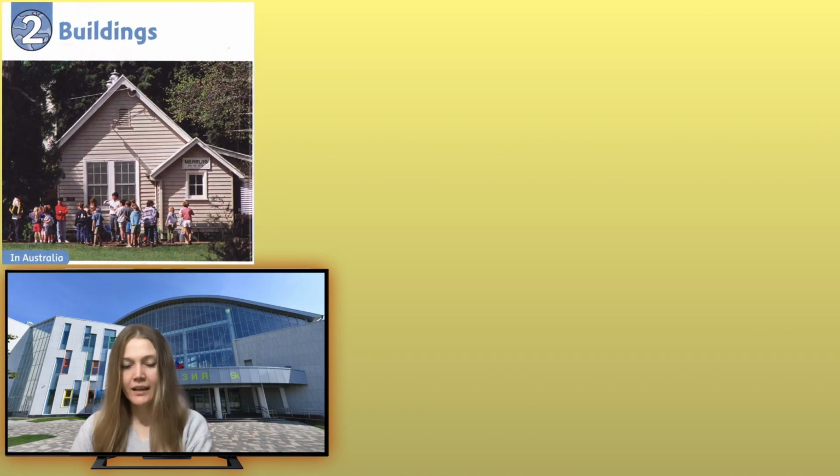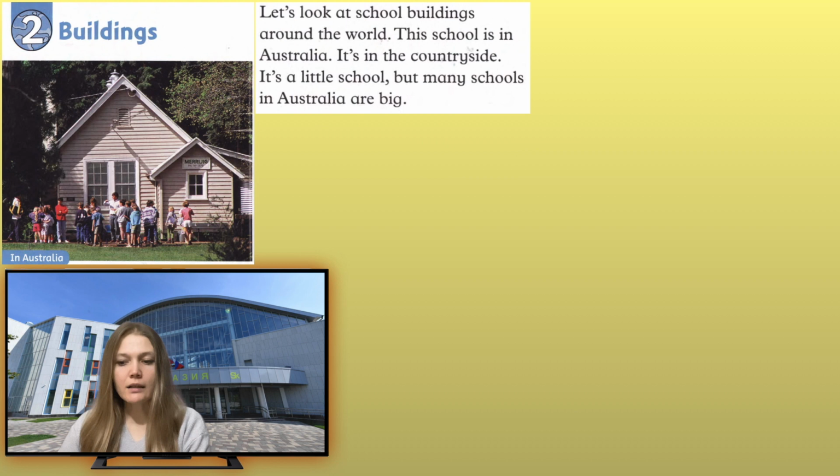Buildings. Look at the picture. What do you think? What is this chapter about? Do you know the meaning of the word buildings? That's right. The buildings is like a house. Look at the school building around the world. This school is in Australia. It is in the countryside. It is a little school, but many schools in Australia are big.